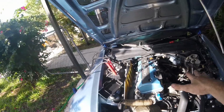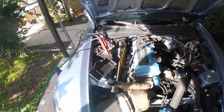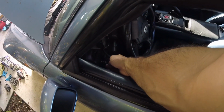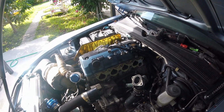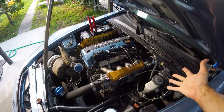Okay, so before I put everything back on, just to make sure that starter does work, I connected the jump box, key is on, fuel pump fuse is removed so I don't spray fuel everywhere. Alright, it's gonna be the fastest intake manifold install in S2000 history. In 1, 2, there it is, just like that. So, connect the battery.